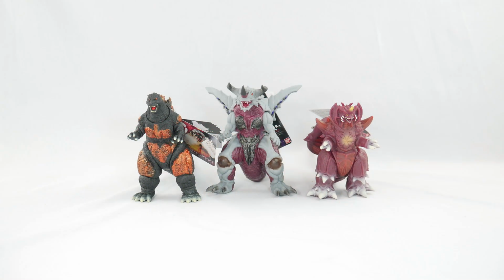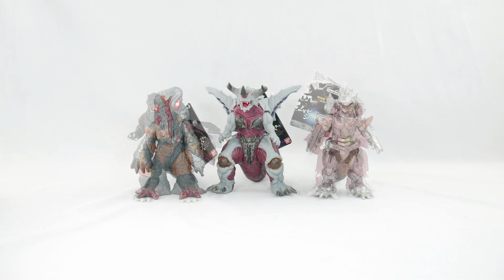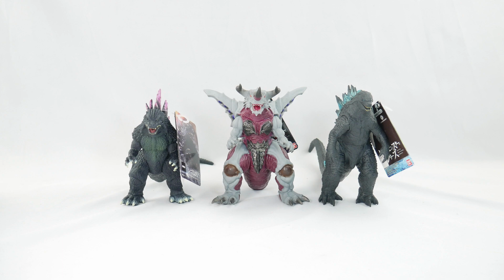Here's a size comparison with other figures you may or may not own. Bagan scales pretty well with other figures, but I feel like he's a little bit too small compared to some Godzillas, but maybe I'm looking at it wrong. Still, Bagan scales nicely with other figures.